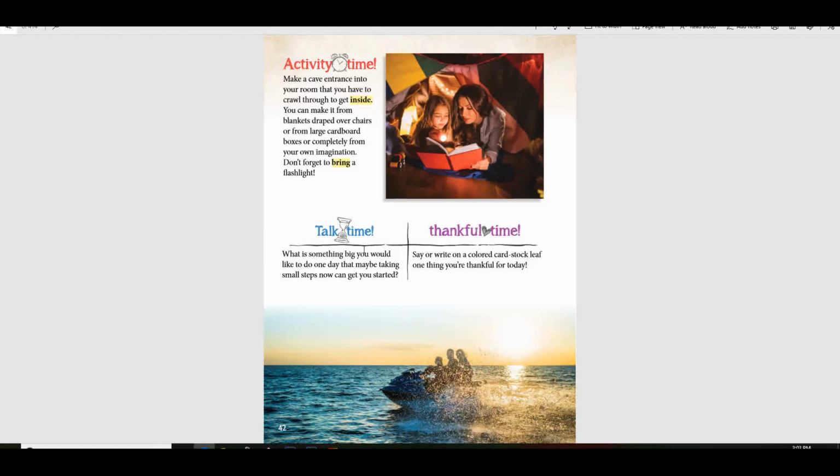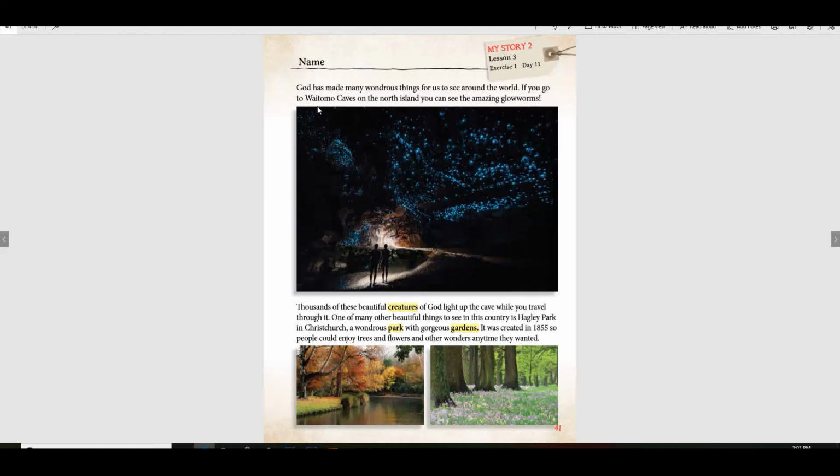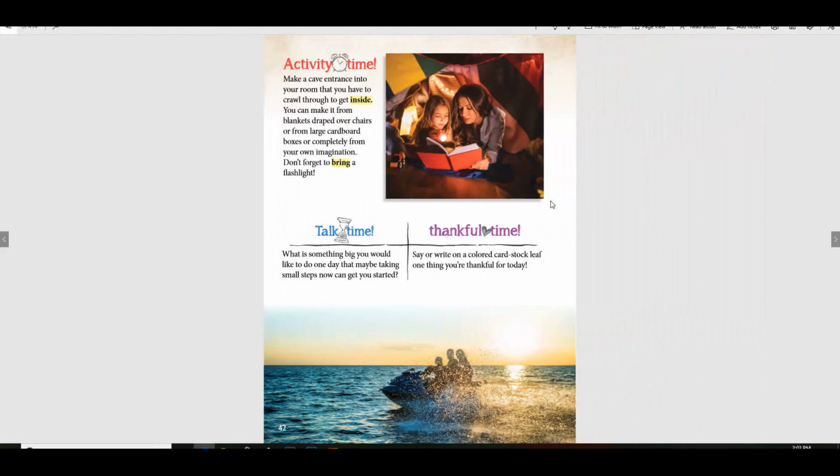Now, your activity today is to make a tent in your room, but I have a sneaking suspicion that Mom may not want you to. But if you want to, and if she lets you, then you can. And you can pretend like it's that big cave, the Waitomo Cave in the northern part of New Zealand. And don't forget to do your thankful page. Can you write one thing that you're thankful for? Maybe today you could say you're thankful for glowworms or beautiful places. Okay? Good deal. That's all for today.